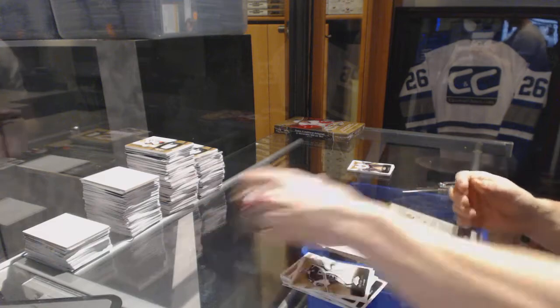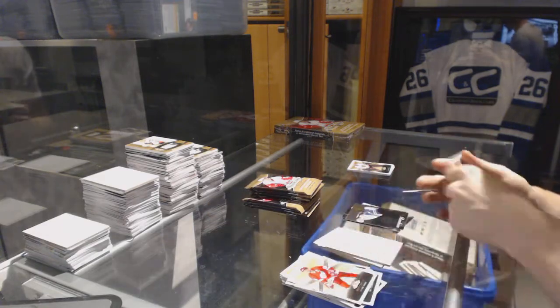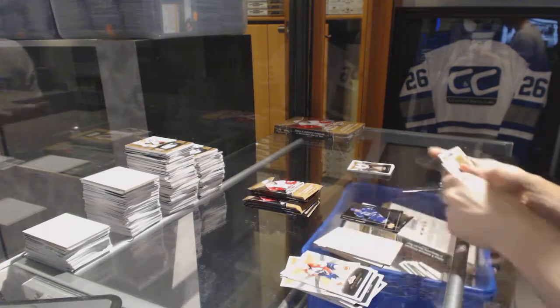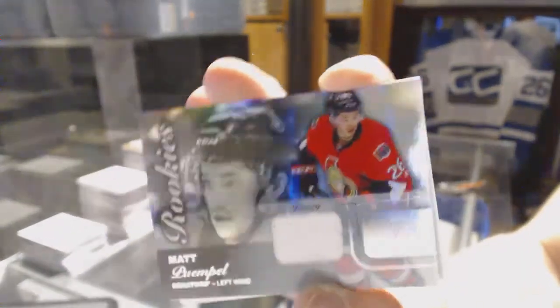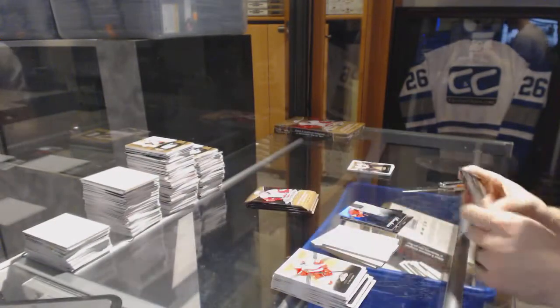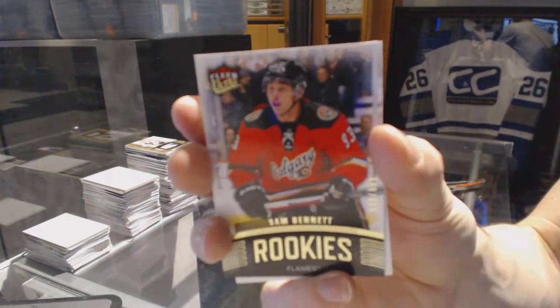Metal Universe for the Carolina Hurricanes, Noah Hanifin. Flair Showcase Jersey for the Vancouver Canucks, Jake Virtanen. Metal Universe for the Canucks, Jake Virtanen. Flair Showcase Jersey for the Ottawa Senators, Mark Stone. Fleer Ultra Rookie, numbered to 699 for the Calgary Flames, Sam Bennett.